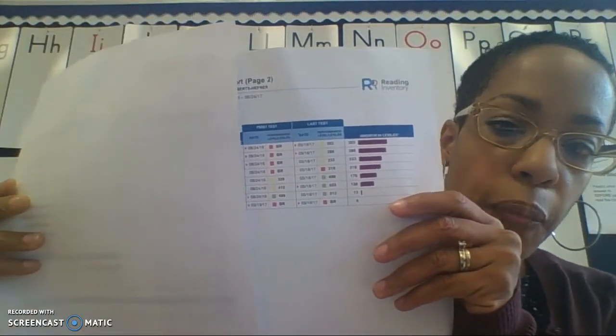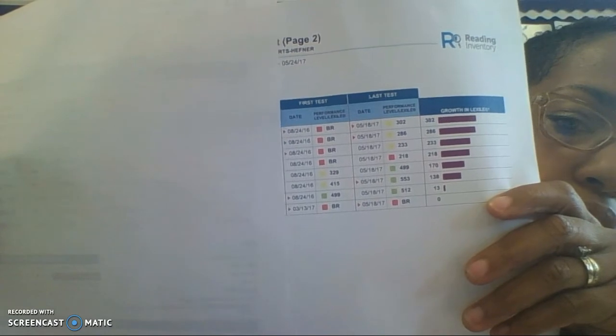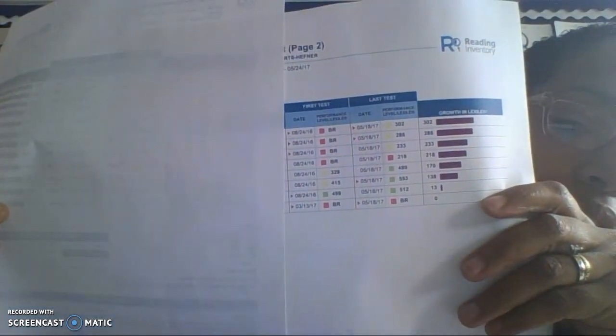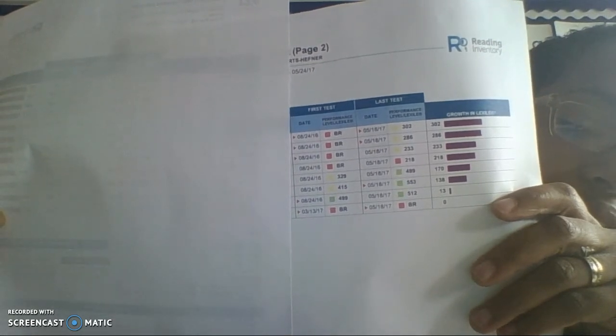And again, I'll cover up these names. Okay. Again, the first column you see is at the beginning of the year in August. Lots of red, lots of BRs for below reading level. The second column is in May. So again, the way the computer gives these scores, they go from highest achieving to lowest achieving. So I have 2 reds at the end of the school year.